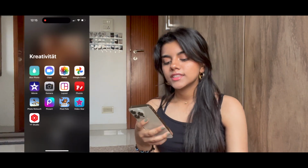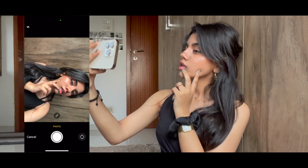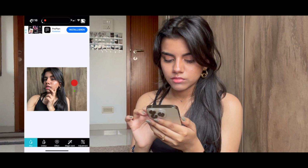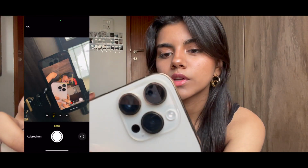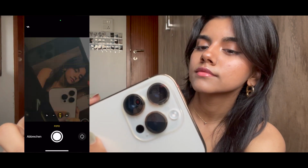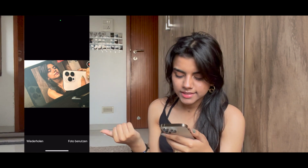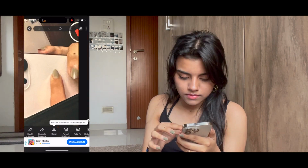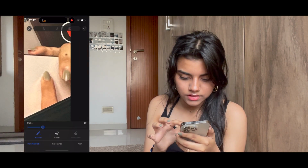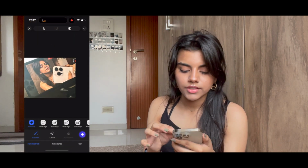In creativity, I've got Blur Photo. It's basically where you can, okay, so yeah, you just blur things out. Photo retouch. So wait, if I take a picture of this and say I don't want the mole on my finger, I want to get rid of it, then I can just press that and say go, and there you go, and then it just goes away.